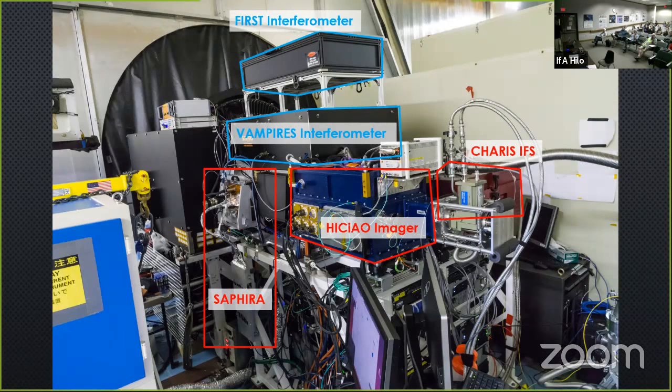And the visible light goes to the VAMPIRES fiber interferometers. I will not talk about those again today. The infrared light can go to the CHARIS integral field spectrograph, HgCdTe, which has actually since been removed and replaced with MKIDS array. The MKIDS is a crazy new detector technology that both detects individual photons and also is able to detect their wavelength. Or the light can also go to the SAPHIRA camera, which is my chunk of this big project.